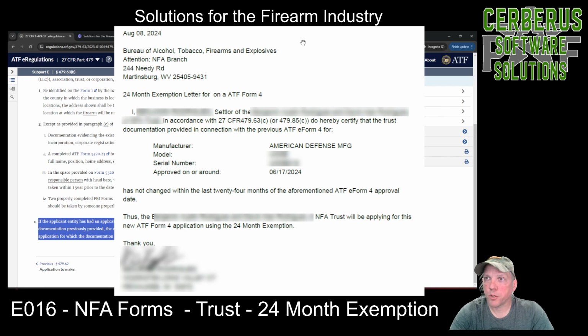So this memo is good for all Form 1s, all Form 4s during that time period of, in this example, June 17th, 2024 through June 16th, 2026. And again, the purpose of this is to decrease a little bit of time through the ATF, because theoretically this is supposed to skip legal review and short circuit the process. So Cerberus can make this document for us.